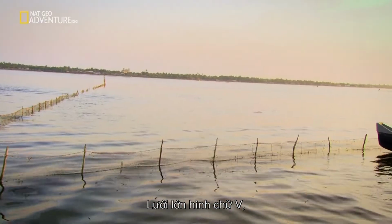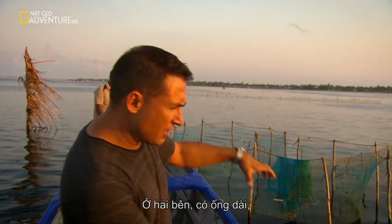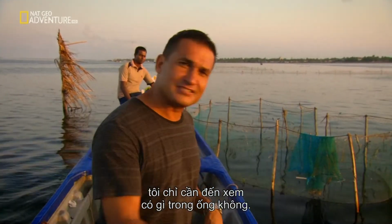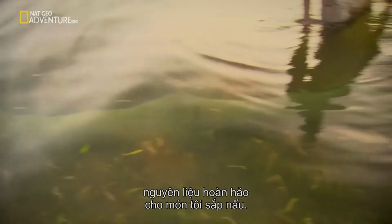Giant V for a net. The fish swim in, get stuck in this little maze here, and then on either side is this long tube. What I have to do is go there and see what's in the tube. Apparently there's prawns, crabs, and all kinds of stuff. Perfect for a dish I'm going to do later.